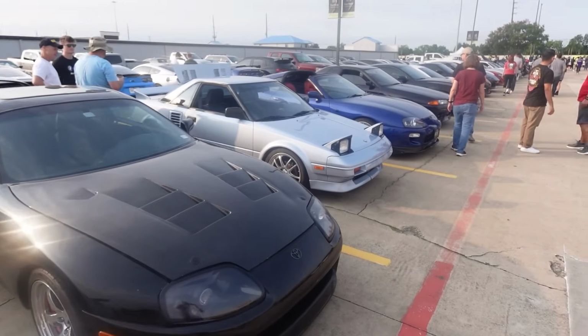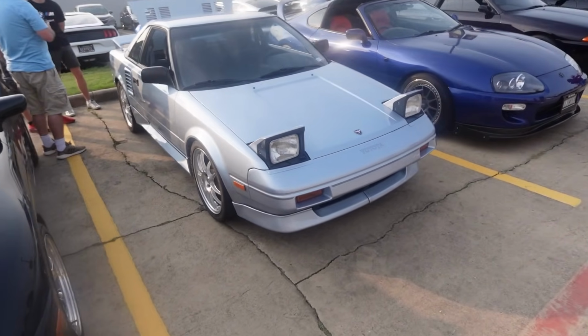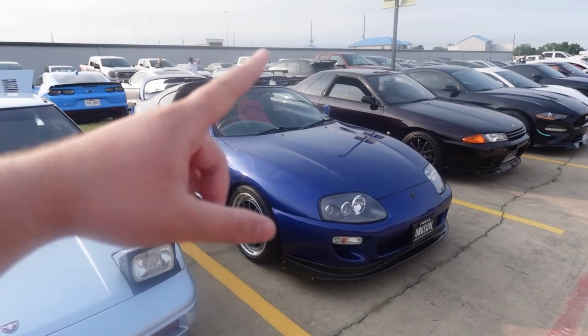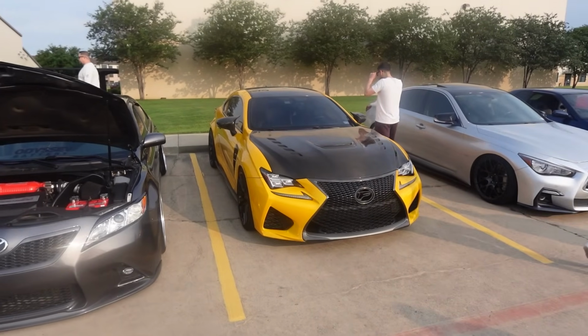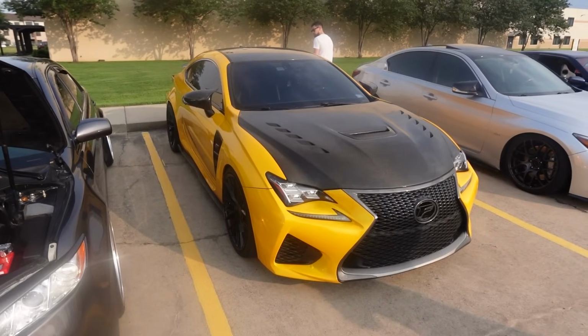Looking nice. You got the OG MR2 here on some Enkis, however you say it, I don't know. And then possibly the nicest Mark IV Supra in Houston, in my honest opinion. This thing is super clean with the blue and the red and the CCWs on the bottom. Would you look at that? As you boys know, I love me some RCFs, and this is a very clean example of one. Carbon fiber hood again, and very nice wheels on the bottom.